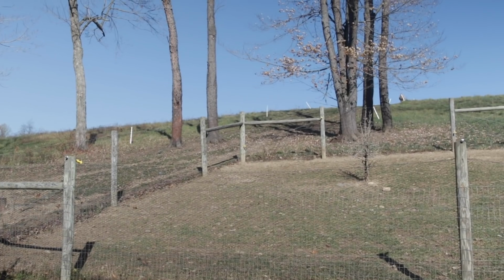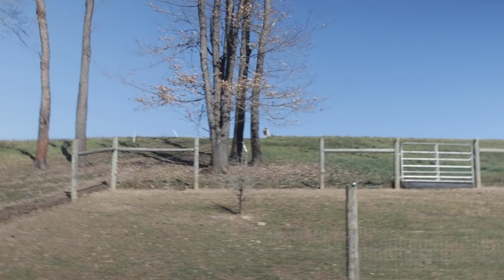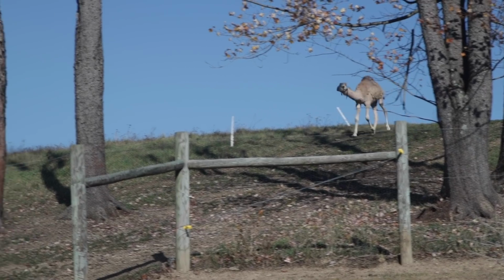When he finally decided to go through the gate, walk with the cows up to the field, he's turned into a much, much happier camel. Yeah. Because he likes being in a herd. Camels are herd animals. He goes with the cows up to the field. When he wants to come down, he'll come down. He'll wait for his food. He'll kind of moan if he knows we're here, because he wants his food. He's doing well. He's gotten used to it.